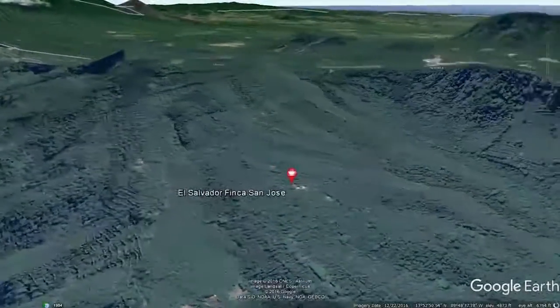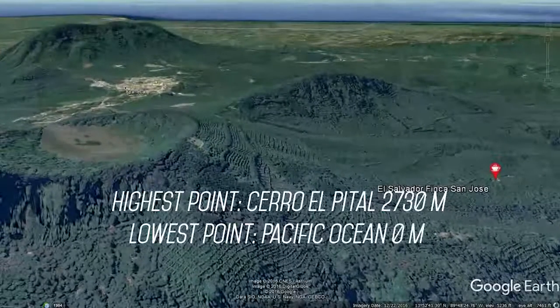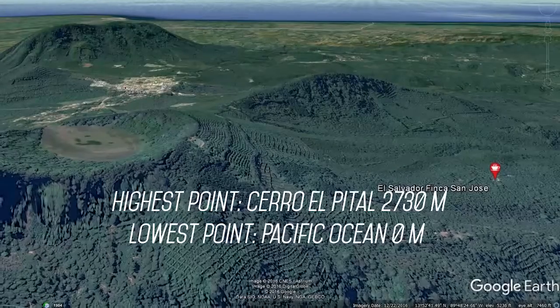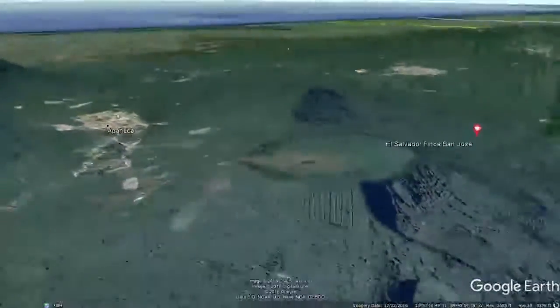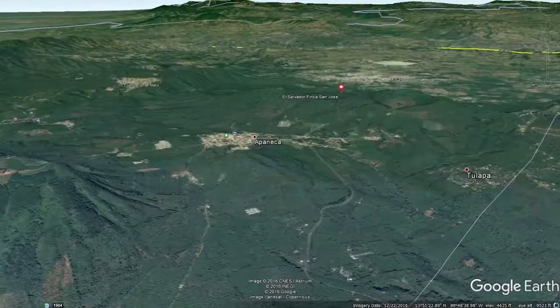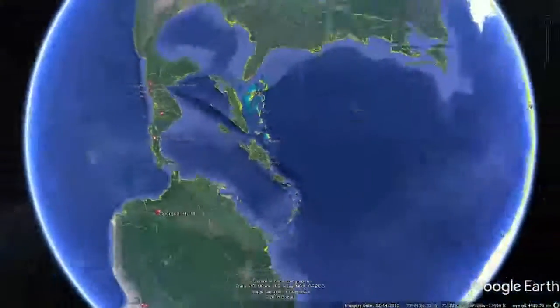Anyway, let's zoom round, and you can see just over the hill there, that's the Pacific Ocean. You can see the Pacific from the farm. The highest point is Cerro El Pital, which is 2,730 metres. You can just see, going from 1,500 metres, the sea down below, it's a fairly big drop. And there's Apaneca, so there's the town of Apaneca.